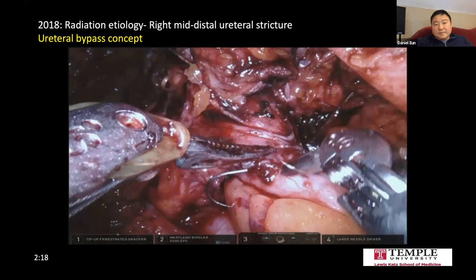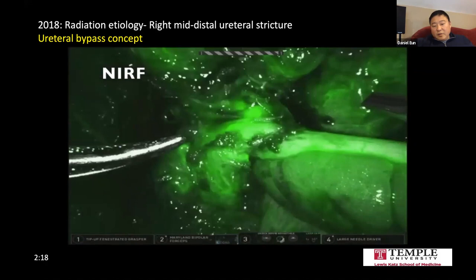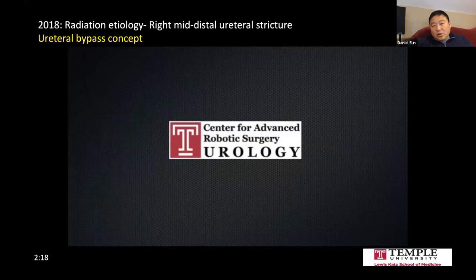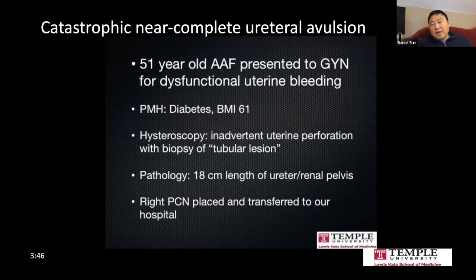So here intravenous ICG is injected and just showing that we have preserved blood supply of our appendiceal interposition. And it's very important here that you don't mess with the appendiceal artery. It's a technical point, I think, that the intravenous ICG can really help you visualize where that artery is, because we're not familiar with where that artery typically sits. And so you want to dissect out your appendix enough to use. You really don't want to mess with the appendiceal blood supply.